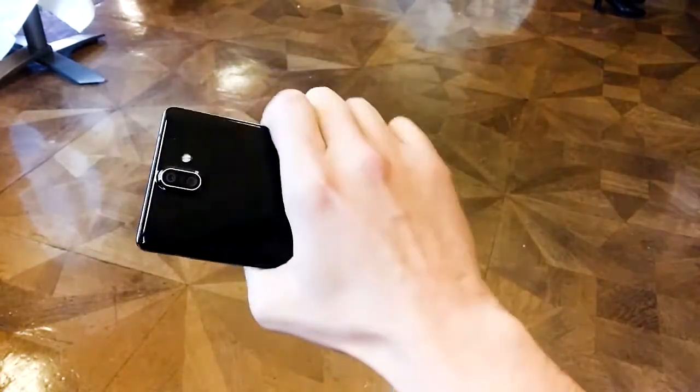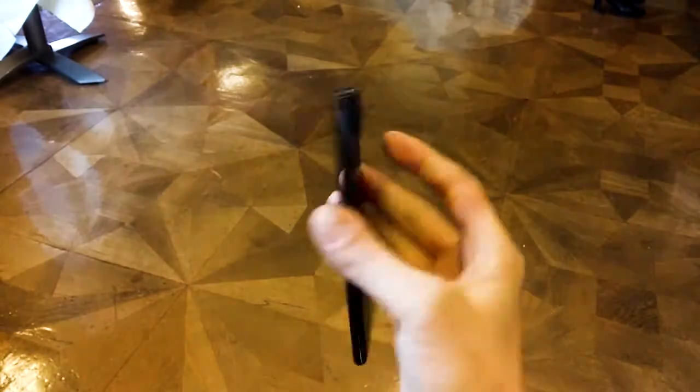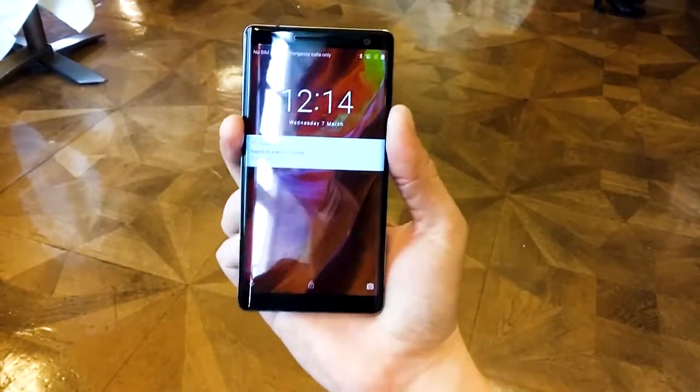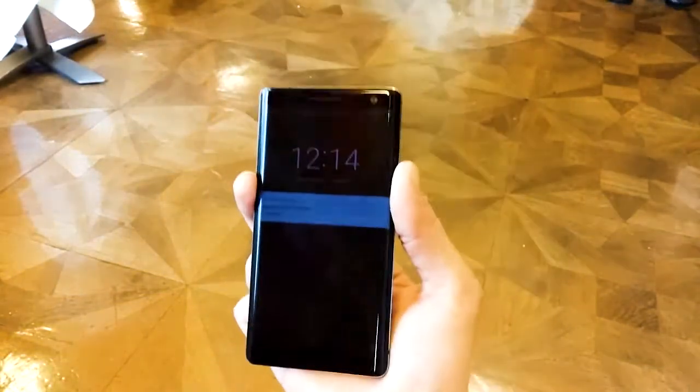If you need something that looks nice, sturdy in hand, and feels nice in hand, trust me, you won't regret it. Nokia 8 Sirocco is really a high-end device, not a top model, but it certainly can be your top model.